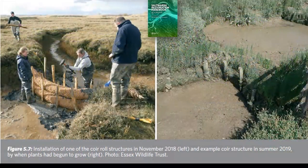This is something that could be considered in places like Sharpham Marsh, not to protect the marsh, but just to add a complexity of habitat. So, just to maybe have some pools of water that are more slowly draining.